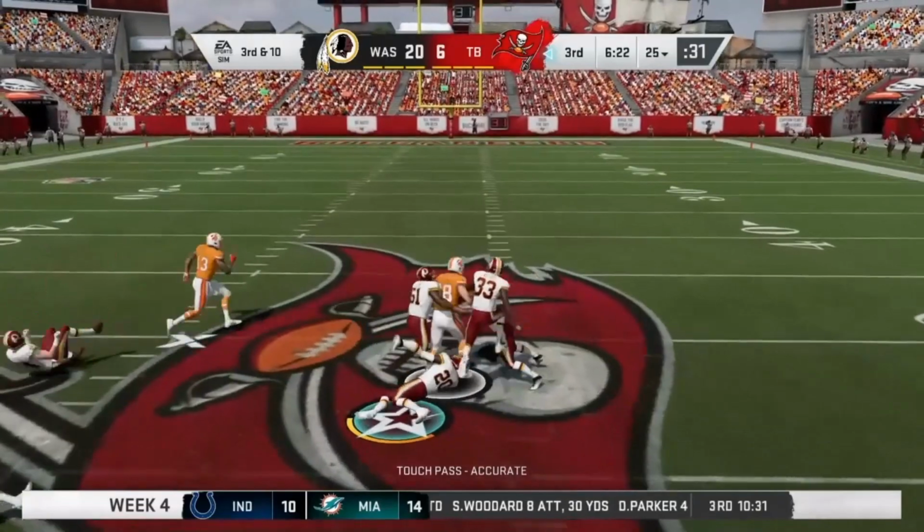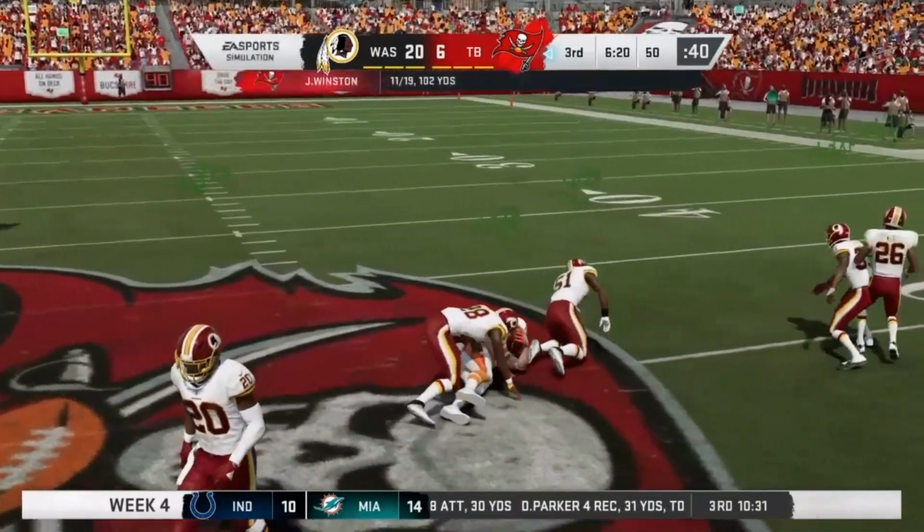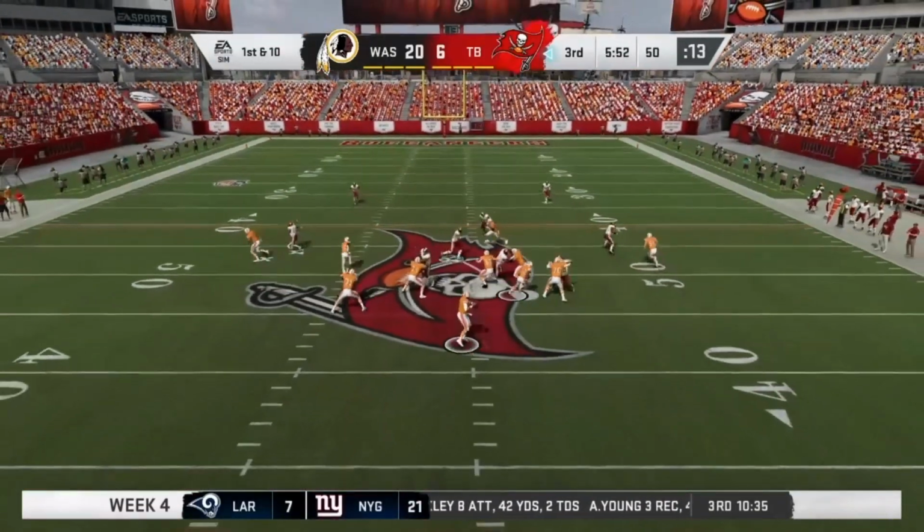Here's a throw by Winston. That's going to be caught. Big play for the Buccaneers, and they have a first down at midfield.